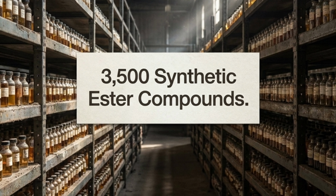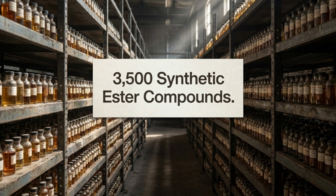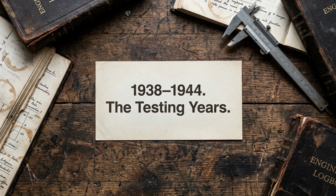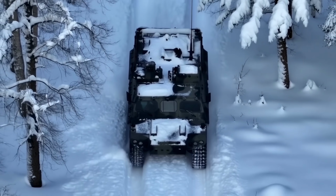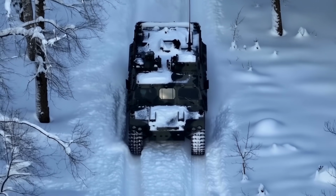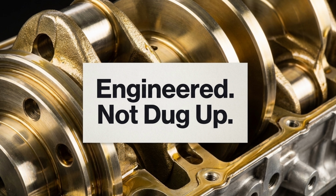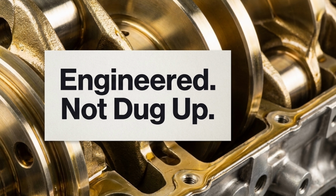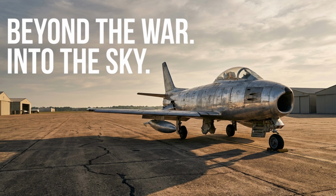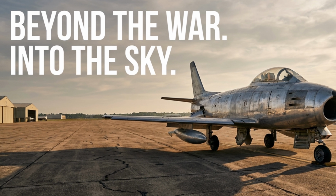During the war years, German scientists tested more than 3,500 synthetic ester compounds between 1938 and 1944, searching for an oil that could survive the biting cold of the Eastern Front and the ferocious heat inside an engine. That was the moment the idea of an oil that is engineered rather than dug up truly took root. The war ended, but the idea did not die. It moved to the sky.